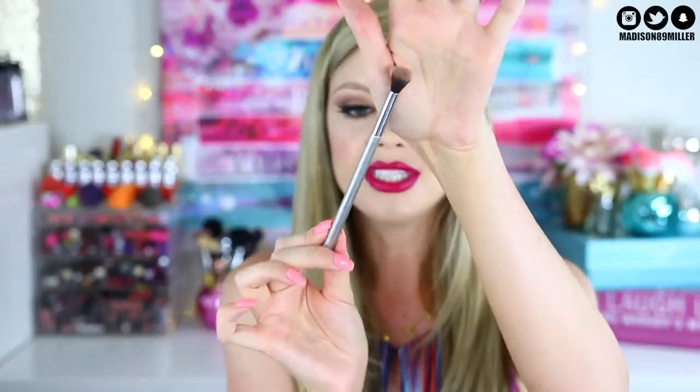Just look at it. You can just see it's so soft. It just blends out eyeshadows perfectly. I highly recommend this one. Again, I got it at ULTA. I don't think it was too expensive, but it's definitely worth the investment.